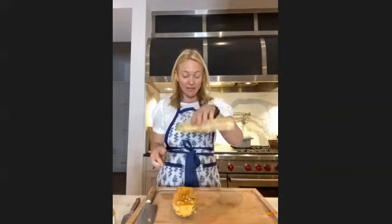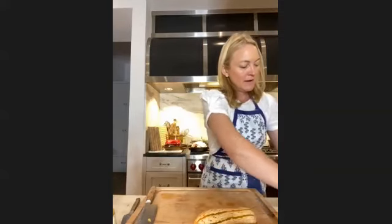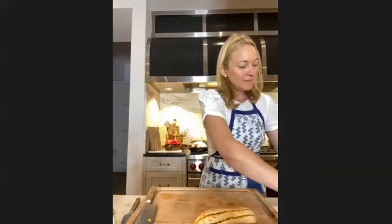I like to cut everything on a flat surface. So I'm putting that cut side down. I'm going to get this one prepped. And then our next one.